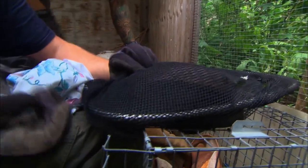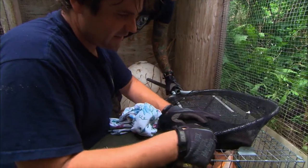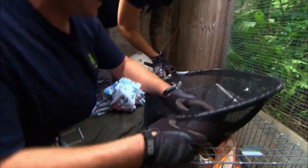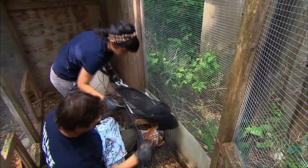One thing is clear. There are no longer any doubts about this mink's level of aggression. Can you spin it once? Yeah. Like, just go for it. Just do it. If we lose him, then we'll re-catch him.